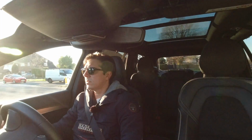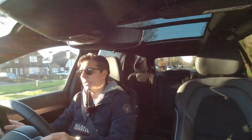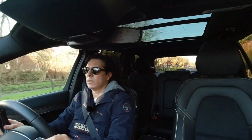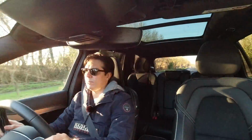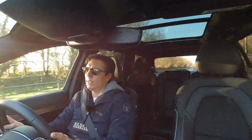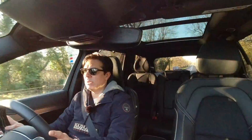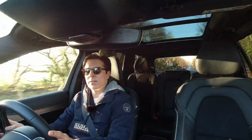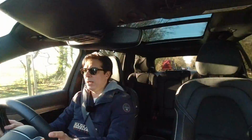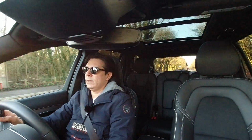Mode, switched it back to auto stop start, which was very annoying. But in the normal mode, the comfort mode, it's driving really well. And to be honest, if you're paying £100,000 for a Range Rover Vogue and you're paying £60,000 for this, it's a bargain for what it has to offer in comparison to a Q7 or one of the other big SUVs.